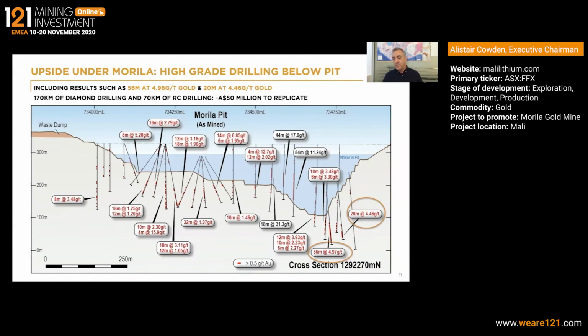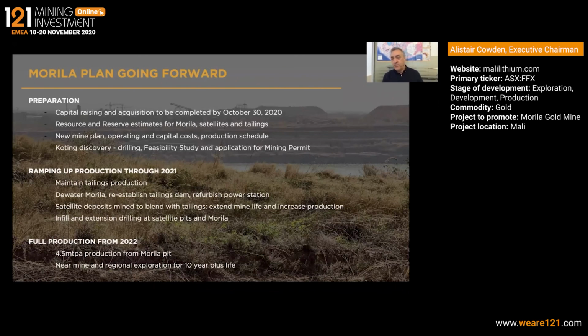And where does it go? We're well on the way on resource and reserve estimates. We're using world-class consultants and our own people for Morila itself, the tailings, the satellite pits. Once we get Morila up and running, a 4.5 million ton a year plant filled with hard rock ore, then we're going to have a production profile that looks more like a mid-tier than what we are today.